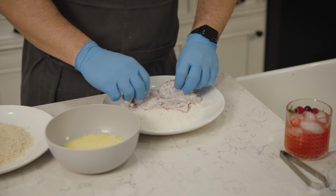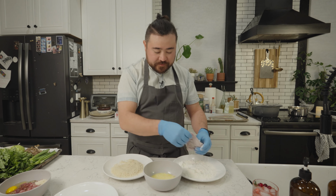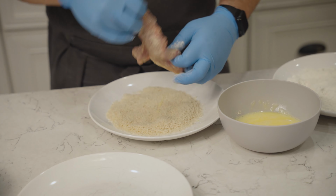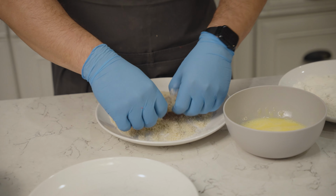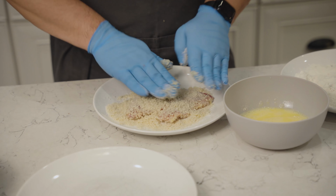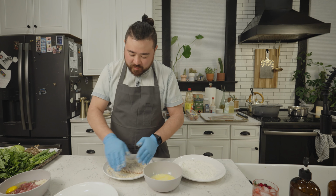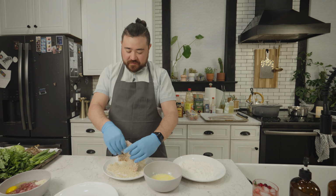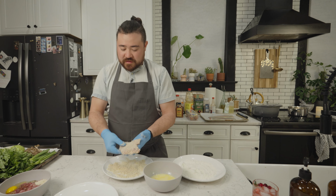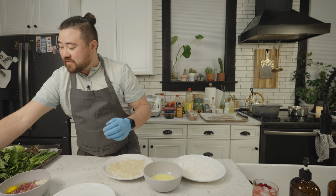Then we're gonna go 3 steps. First, coating the breast in flour. The flour is gonna help the egg stick to it, and the egg is the glue that binds the breadcrumbs to that breast. So we wanna make sure we're really pressing it in there, getting a perfect even cover. Not too thick, not too thin, but plenty beautiful. We're gonna set that aside and keep doing the rest of them.